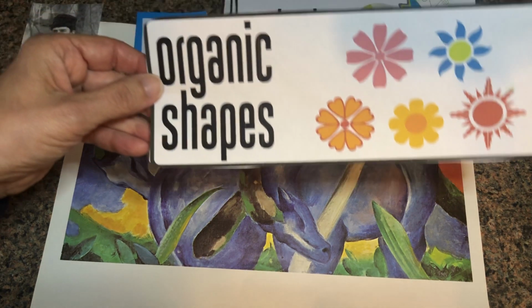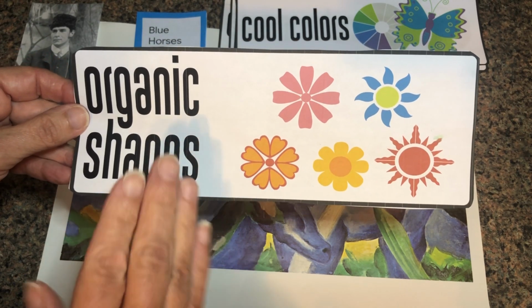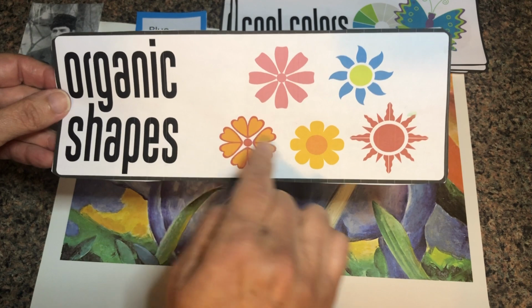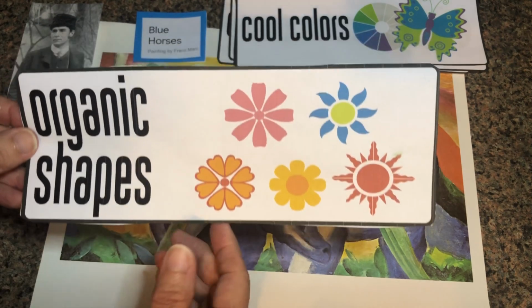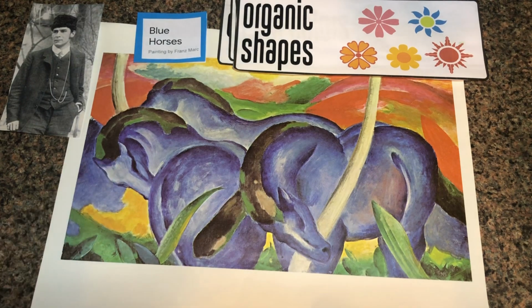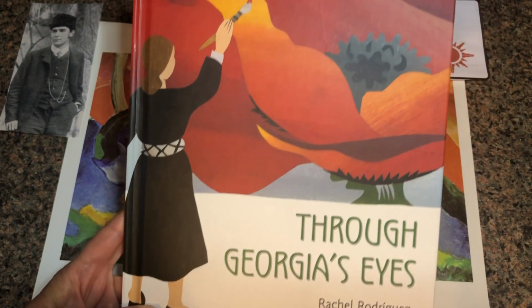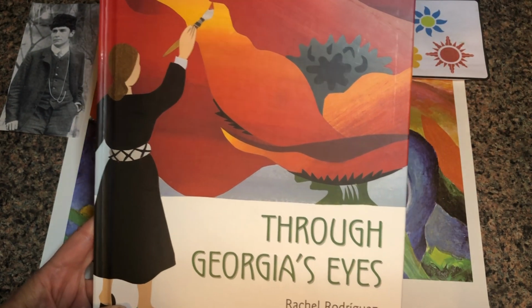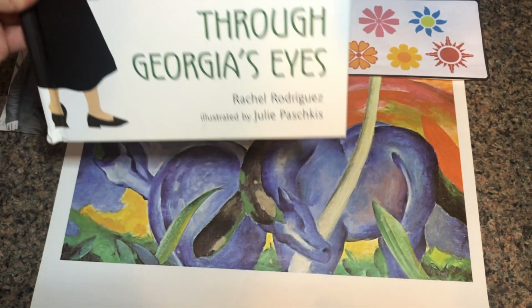Now, another word we've used, it's been a little while, is organic shapes. An organic shape is one that doesn't have a straight line, but it's more of a circle or a shape that goes like, there's no distinction as far as the lines go. And what you see Franz Marc doing in this picture is using a lot of organic shapes. Someone else who used a lot of organic shapes is Georgia O'Keeffe. And this is a book that I have read, and you can look for it on the teacher's resources or in the books that I've read.